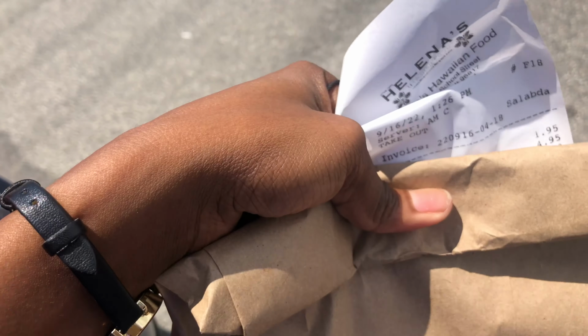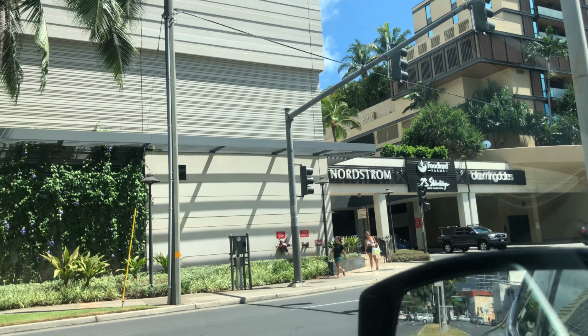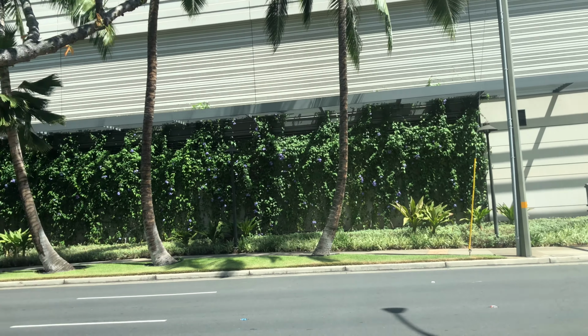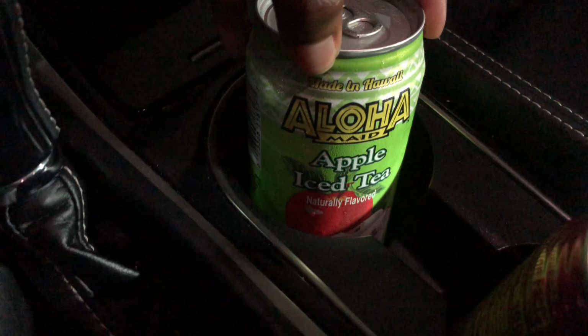Okay, I got the goods. Got some lunch for today. So I picked up this apple iced tea juice. I think this is juice. And then I also got this strawberry guava nectar. It's Hawaiian Sun and Aloha Made.